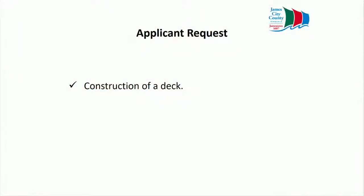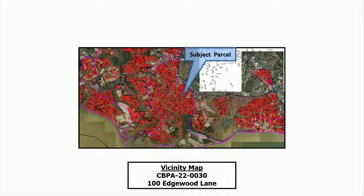So again, this is CBPA 22-0030. Mr. James Sizemore, Dogwood Contracting LLC, has applied for a Chesapeake Bay exception on behalf of Mr. Daniel Grove for encroachments into the RPA buffer for the construction of a 15-foot by 20-foot deck on property located at 100 Edgewood Lane within the Bow Spring subdivision in the Mill Creek watershed.